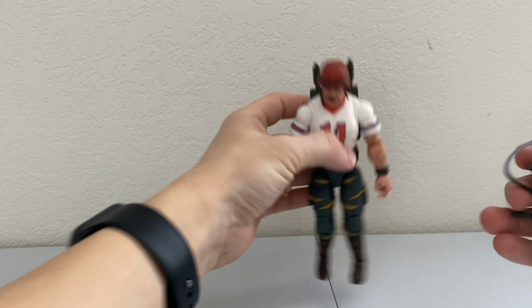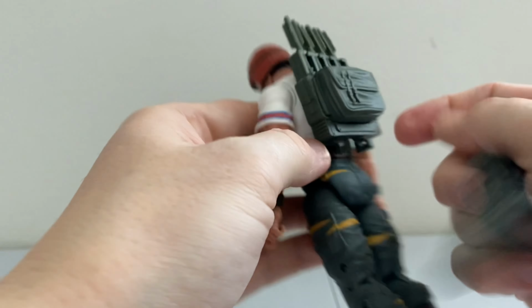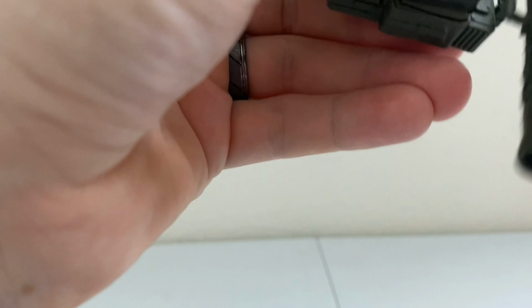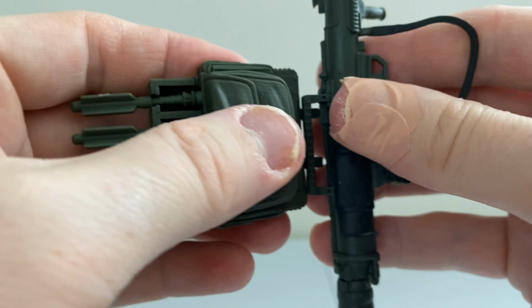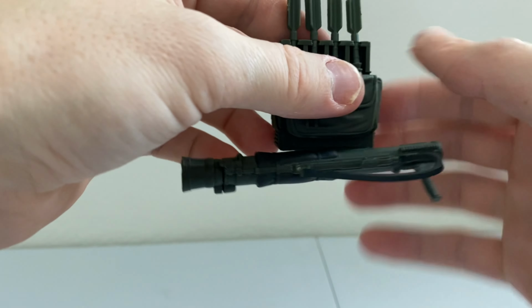So yeah, real quick, you can just plug it in right here. Actually, it'd probably be easier if we took the backpack off and plugged it in, whichever way it may go. I assume you'd want this to go outward so it's not rubbing up against your figure. There we go. Oh, well. Oh, there we go. It actually goes in this way. Does it? Yeah, it goes in that way.